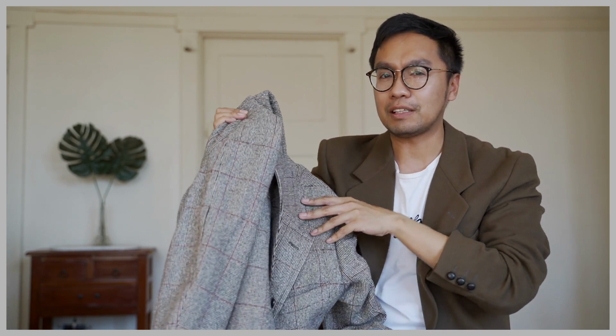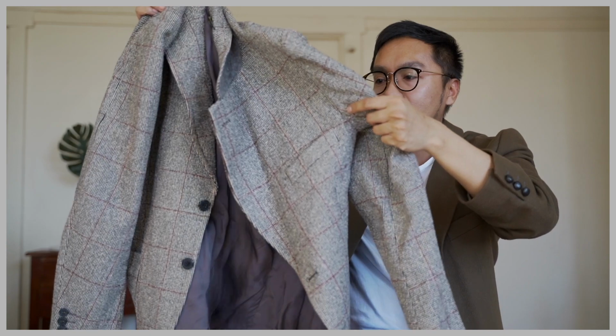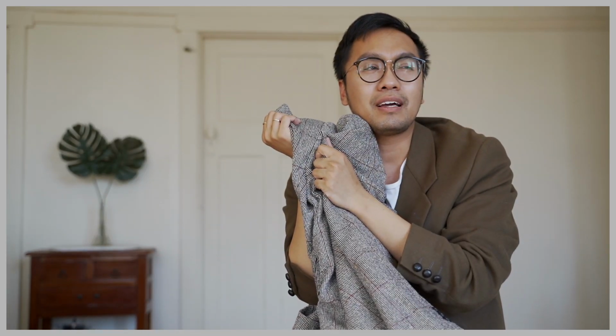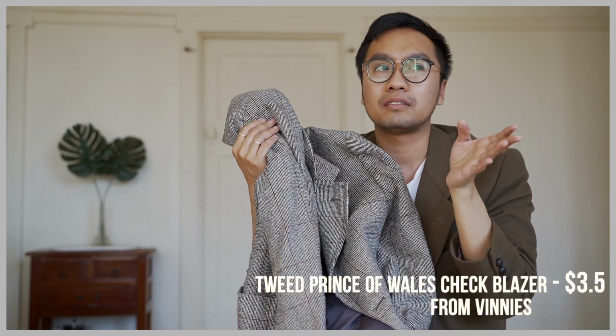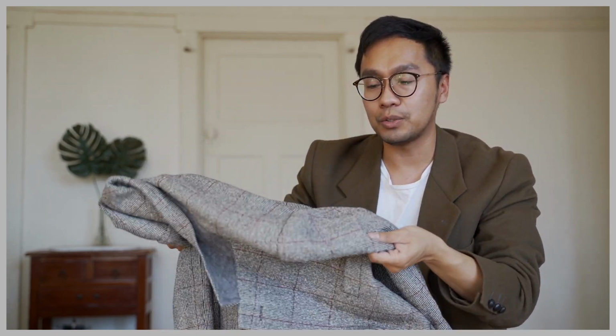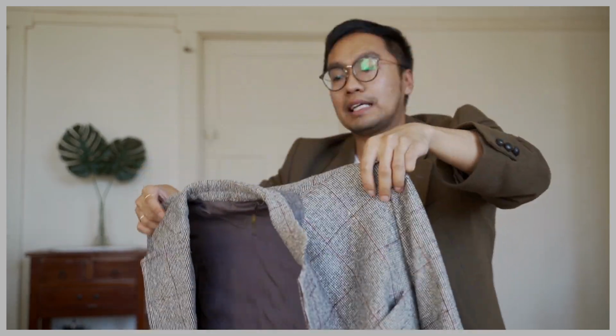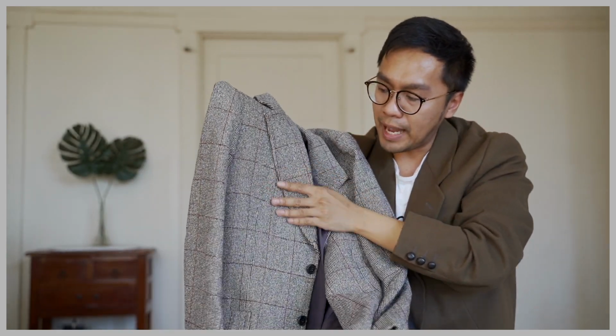I feel like when you pair a turtleneck with a blazer, it's so chic and elegant and classy. I just love the look of it. And I haven't worn this, to be honest. I got this for I think $350, because it was $750. It was half off, but it was so dirty I had to really clean it up myself. So yeah, it turned out pretty good. It's like a window pane.